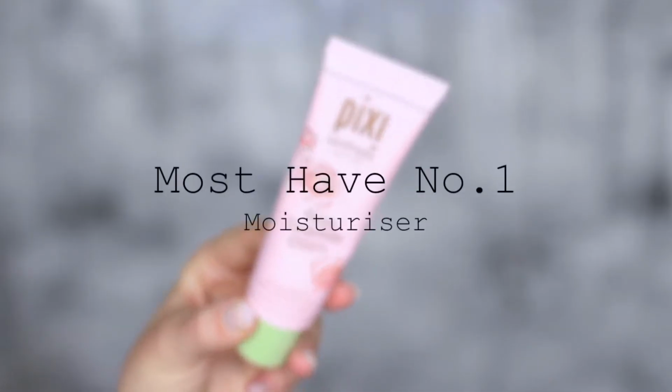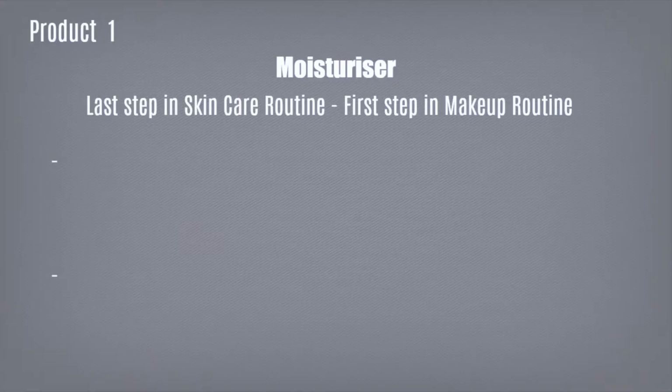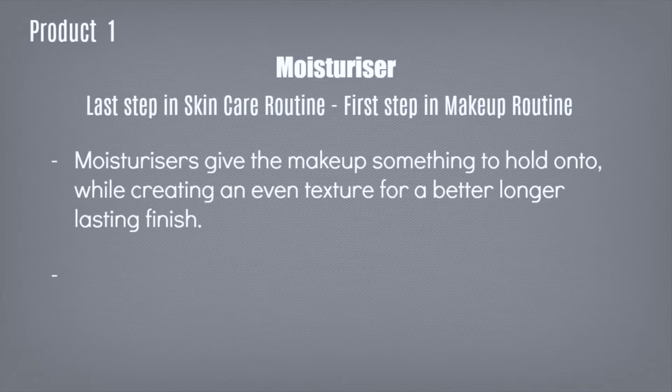Your first must-have product is your moisturizer. So your moisturizer is the last step in your skincare routine, which then becomes your first step in your makeup routine. Your moisturizer gives your makeup something to hold on to. Even if you're using powders, you have to apply a moisturizer first to help even out the texture and give you a better long-lasting finish.